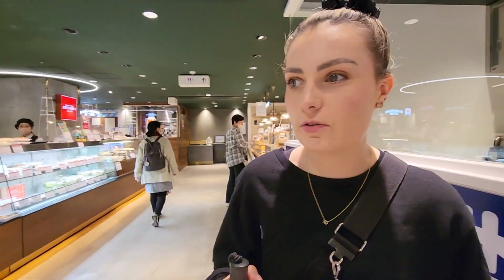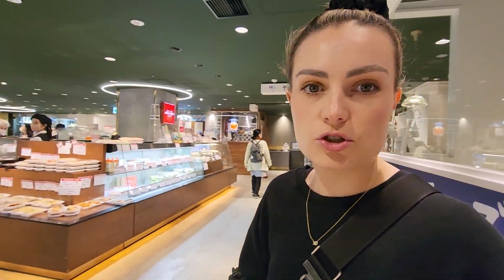Love it. It was so clean everywhere. The people are incredibly kind and sweet. Okay, so we're leaving Shibuya and we're trying to get back to Ginza, and we decided let's just try to take a train. So we came down to the station and it's just so beautiful. Everything is so clean. We found this food market. There's all of this fresh prepared food and it all smells so good.